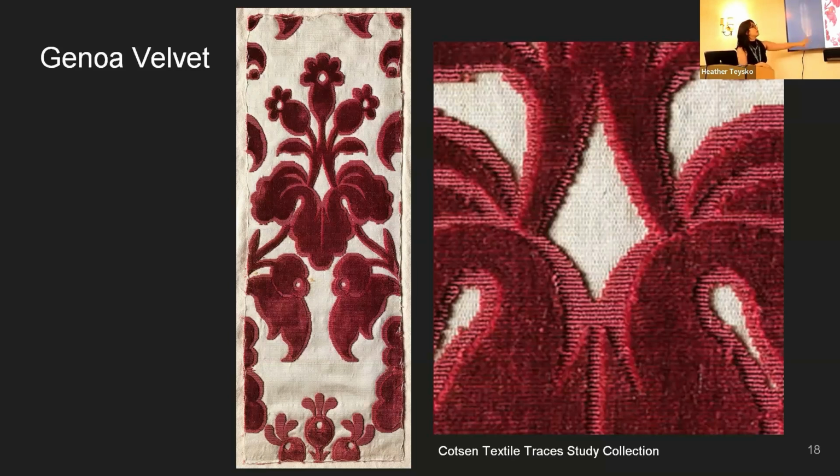And the thing about Genoa velvet is that it has this pattern woven into it. There's only velvet pile in certain places. The rest of this ground here, in this instance, it is a white ground that has a satin weave, and I'll get into that in a moment. But you can see here, this is an example of the cut and uncut pile. So this richer color, the darker red is where the pile has been cut, and the lighter is where the loops have been left. And you can actually see that it is still looped there. So this is what we can imagine when we think or read about accounts of Genoa velvet in Anne's wardrobe.